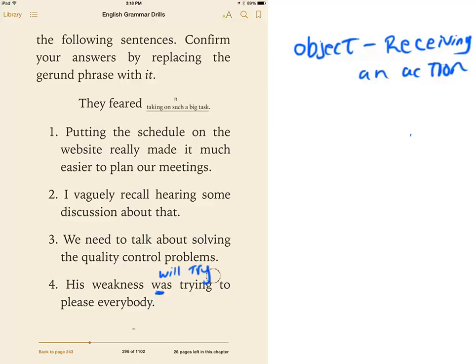How about this one? His weakness will be trying to please everyone. So will be. Do you see how I didn't replace trying? So it's not part of the verb in this situation. Let's put it in the simple past and see what we can do. His weakness tried to please everybody. Well, that doesn't make sense. His weakness can't try to please anything. So I can't change the tense of that verb.